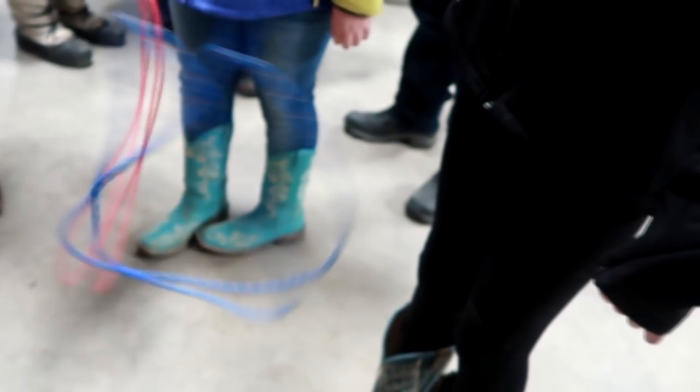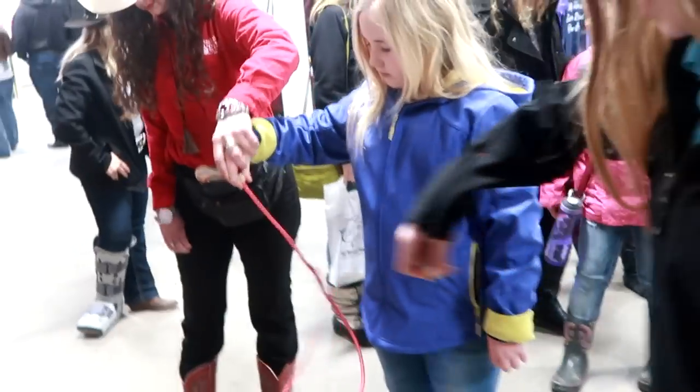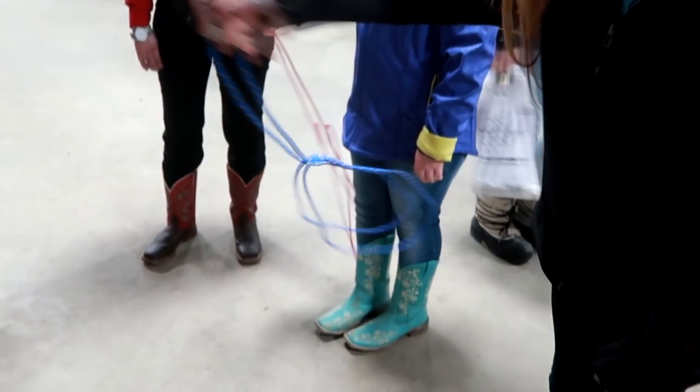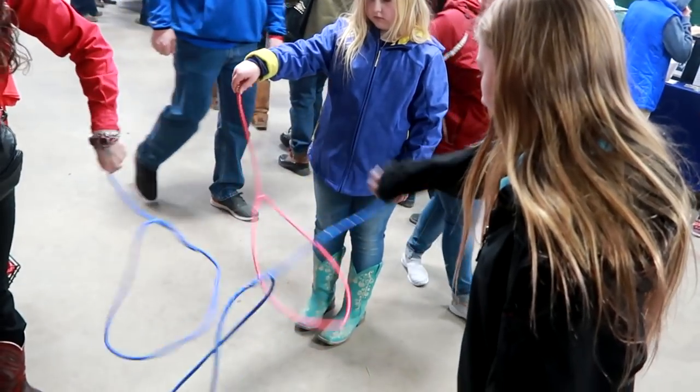They're teaching Gabby and Sophie how to lasso. Is that what they're doing? Super cool. Canadian cowgirls put on a show here. So cool.